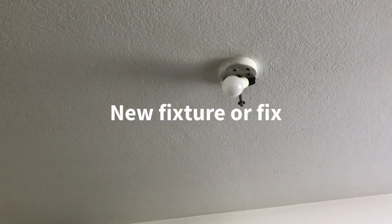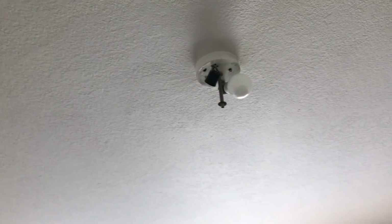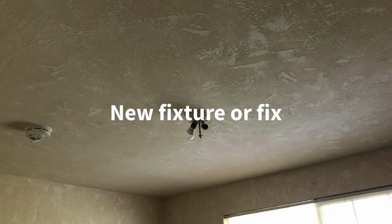He's got to get two lights. He's got to get new cover plates for the lights. Two of them, they took the plates with them. And so you'll either buy new fixtures or just new plates, one of the two. A new fixture is like $10-15, yeah? They're not very expensive. Yeah, there's the other one.